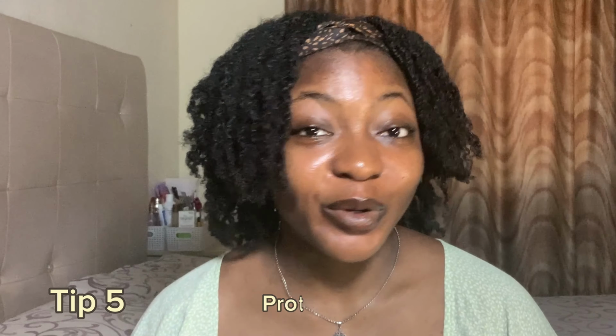Last but not the least, this one you have heard before. Don't worry, don't let your heart beat too much. Protective styles. Yes, that's right, I'm here to ring that bell again. If you are a lazy natural like me, protective styles will save you. They will help you grow your hair so long you won't believe it. I can't even emphasize how important protective styles are.